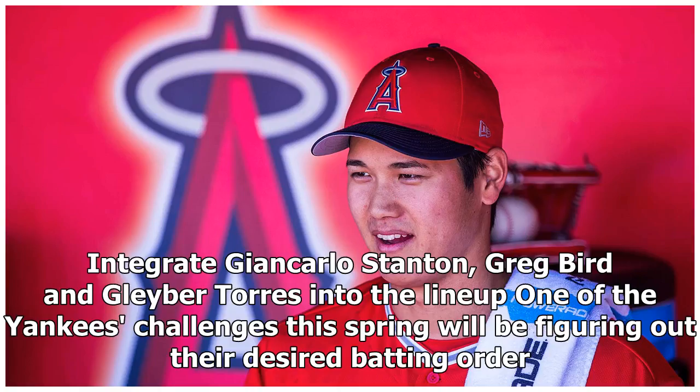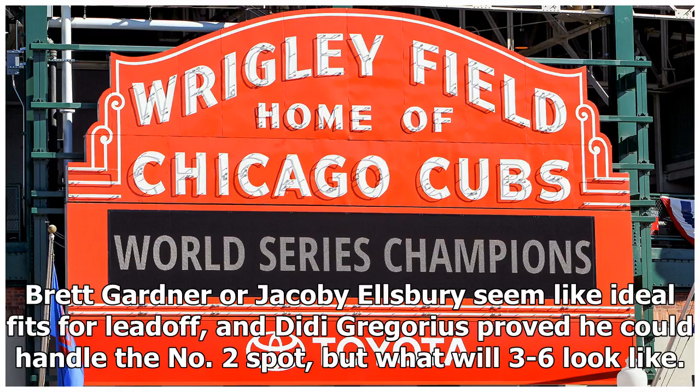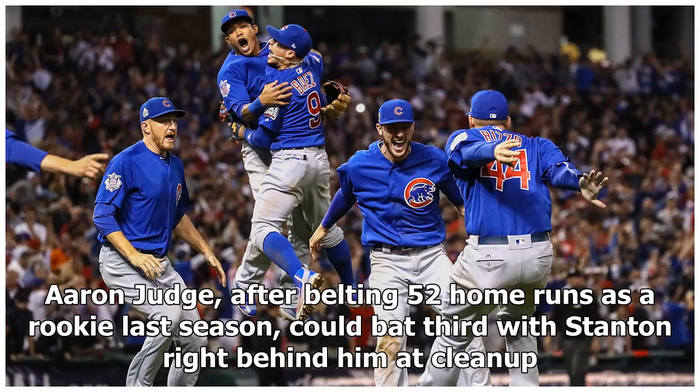Point 2. Integrate Giancarlo Stanton, Greg Bird and Gleyber Torres into the lineup. One of the Yankees' challenges this spring will be figuring out the desired batting order. Brett Gardner and Jacoby Ellsbury seem like ideal fits for leadoff, and Didi Gregorius proved he could handle the number 2 spot, but what will 3 to 6 look like?